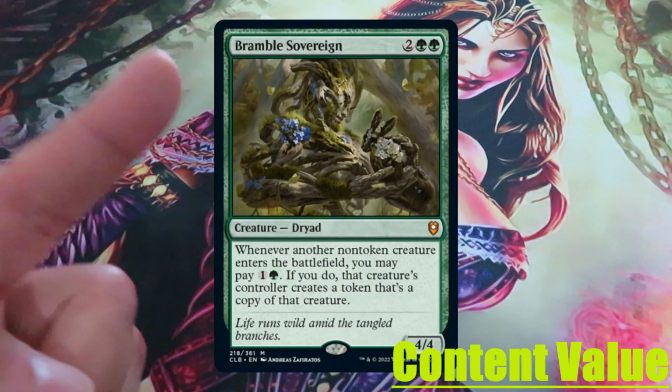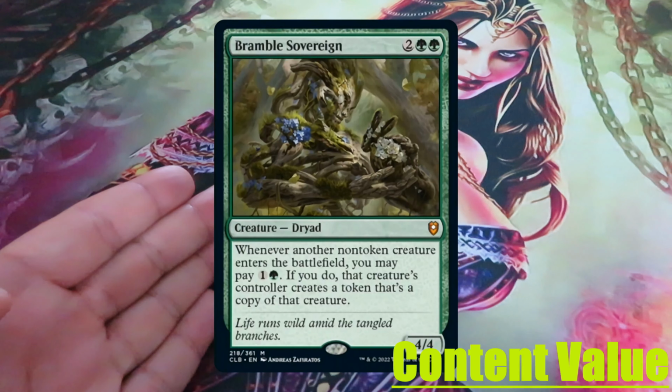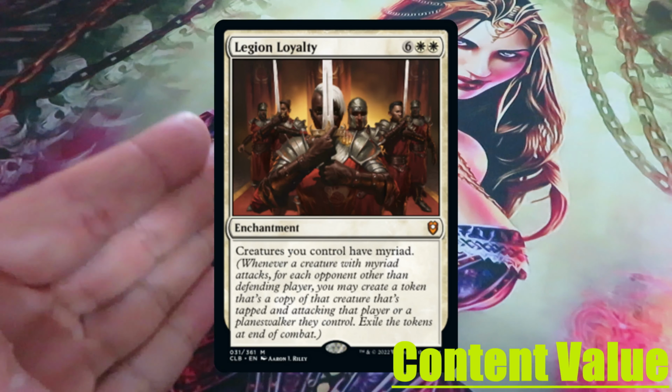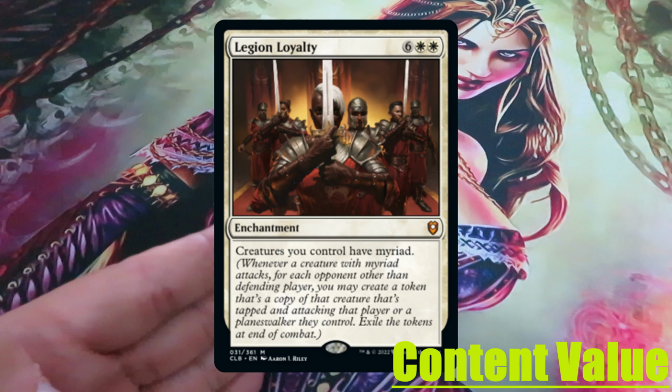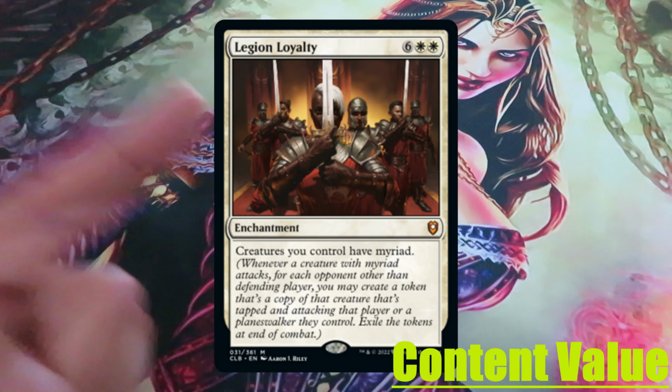Bramble Sovereign, a Battle Bond reprint and excellent for token creation, valued at around $10. And Legion Loyalty, a heavy white enchantment that gives creatures you control Myriad, valued at around $9.